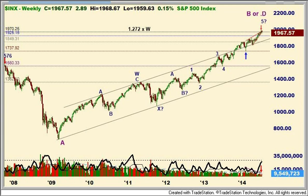At any rate, let's jump in here to the S&P. The S&P has certainly exceeded my expectations over the last couple of years. Nonetheless, it can still be counted the way it was in the last update back in September last year, with the exception that the fifth wave is extending.